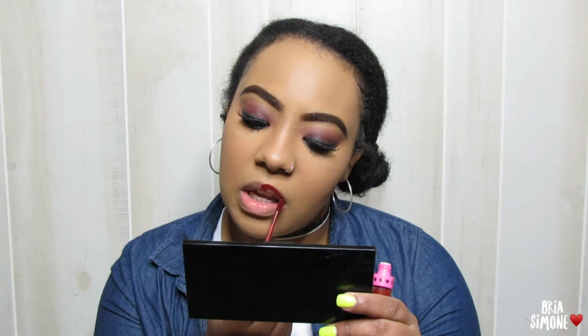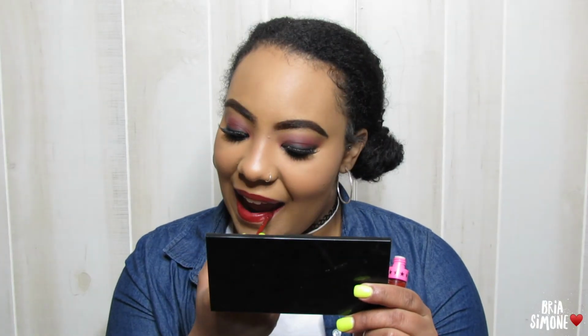Anywho, before I lose my mind, we're going to go ahead and move right on into the last step, which is the lips. Like I mentioned in the beginning, it was either a nude or a deep russet red or a berry shade. So for my look today, I am going to go with the deep russet red trend. What I'm going to be using for my lips today is Unicorn Blood by Jeffree Star Cosmetics. And there we have it. Setting spray was definitely not a thing. So we're pretty much done.